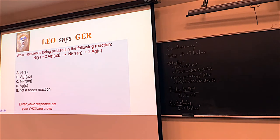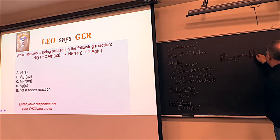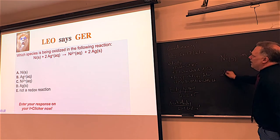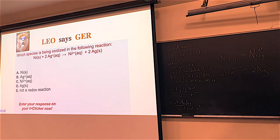So if something loses electrons, will it be more positive or less positive than it started from? Less positive. Yeah. Oxidized means lose electrons, and electrons are negative. So it'll be less negative or more positive. So for example, nickel metal going to nickel 2 plus versus 2 silver ions going to 2 silver metal.